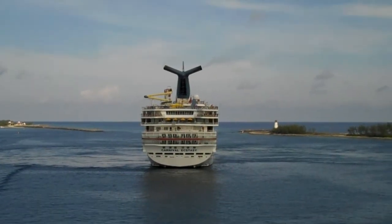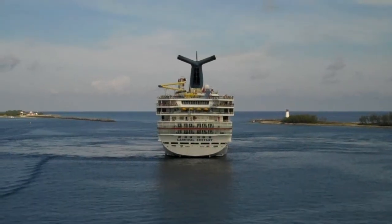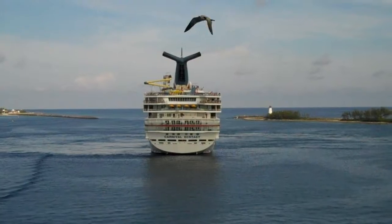So as you see here, the ship has pivoted 360. They're going to throw it in reverse and back it up.